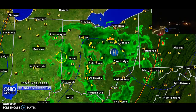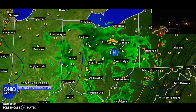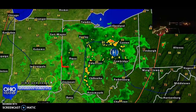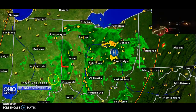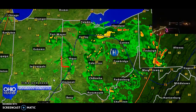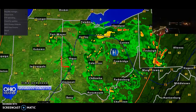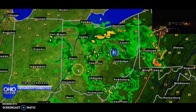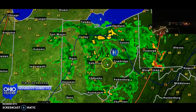The center of low pressure, which is what's left of Irma, is approximately in that area right there, not too far from Dayton, and that's moving off to the east-northeast at around 30 miles an hour. Now, as it moves further to the east and to the northeast eventually of Ohio, it will take the rain with it, but it's going to be a little while before that happens. So what you see is what you get.